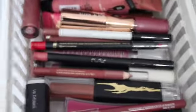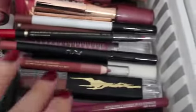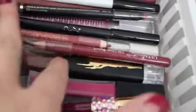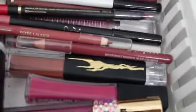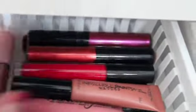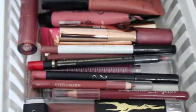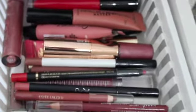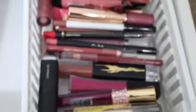And then over here, these are all just my really random things. So I have these lip balms, one from CoverGirl, one from Ulta, some lip pencils. I have the Pirates of the Caribbean, some lip oil and some other lip glosses, like my metallic lip glosses by Smashbox, a lip plumper. So this is just the miscellaneous stuff when it comes to lips, I guess.